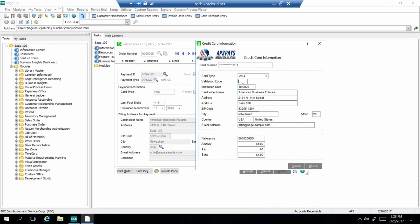This is something that you can preset when you originally set up American Payment Solutions as a security option. And if you decide that you want to make it a required field, the user will be forced to type in the 3-digit or 4-digit code prior to submitting the actual transaction. In my case, I'm not required, so I'm just going to go ahead and submit. But before I click submit, let me just point out the fact that we are referencing Sage's sales order number and then pre-filling the amount of the transaction.